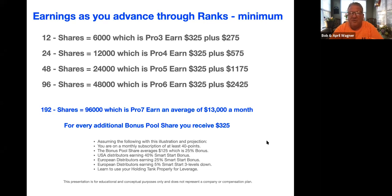Now we go into 150 days. There's 48 shares of volume there. It's 24,000 points. You're Pro 5 at 20,000 points, and now you're making about 1,500 bucks. Well, if you look at the earnings statement for the company, the average Pro 5 makes more than $1,500. I think it's 2,100 to be honest, but I don't have that slide in front of me. So you can see I am drastically downplaying it, even though I'm making it very simple.